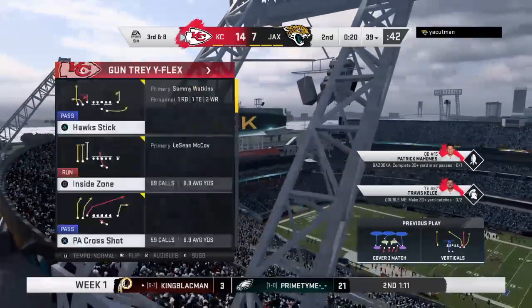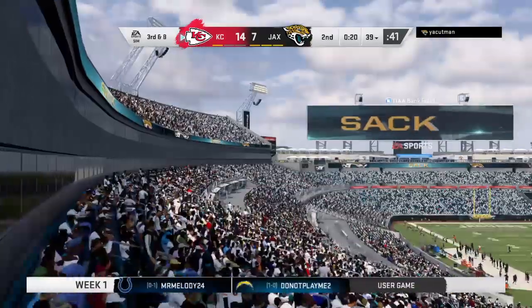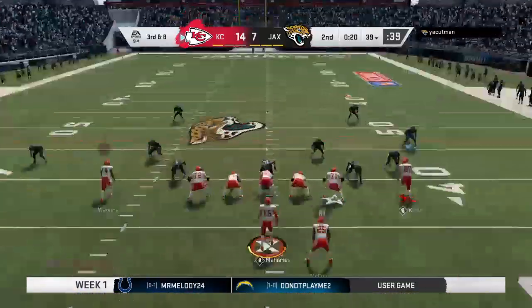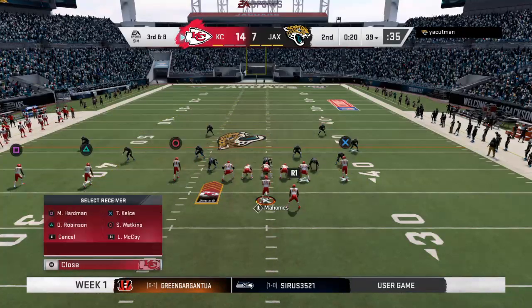Now another timeout called for by the offense as the clock will stop with 20 seconds to go in the first half. Yellow. Ringo. Chinese on the Ringo.